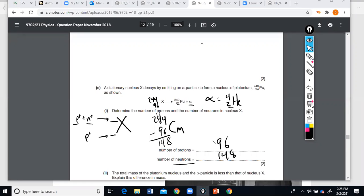Well done, 148. You beat me to it. First person that's ever done that. All right. 148 neutrons in this curium.